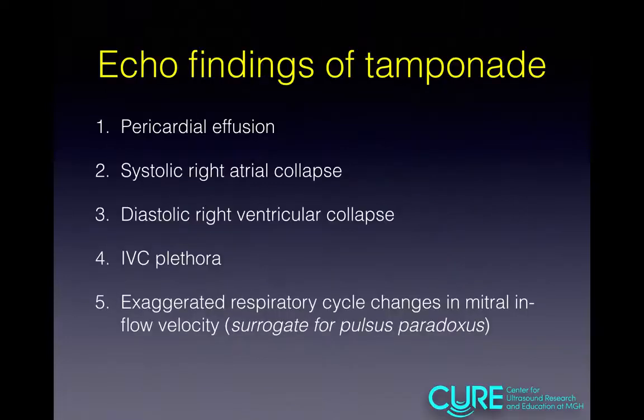Thanks, Andrew. So today we'll be talking about the echo findings of tamponade. These include the presence of pericardial effusion, systolic right atrial collapse, diastolic right ventricular collapse, IVC plethora, and exaggerated respiratory cycle changes in mitral inflow velocity, a surrogate for pulsus paradoxus.